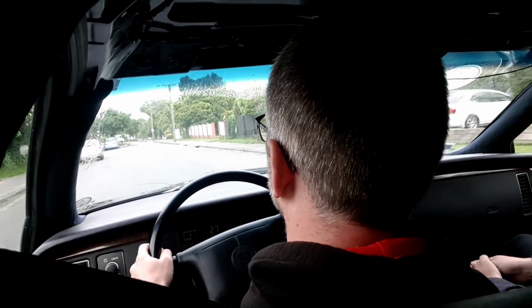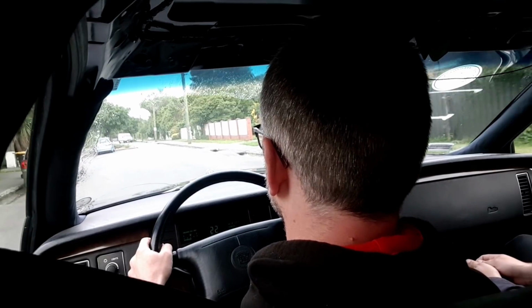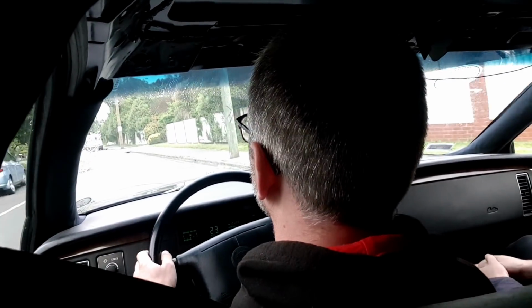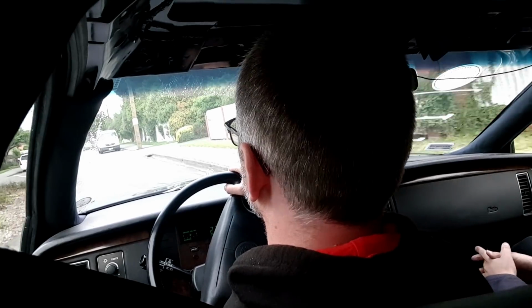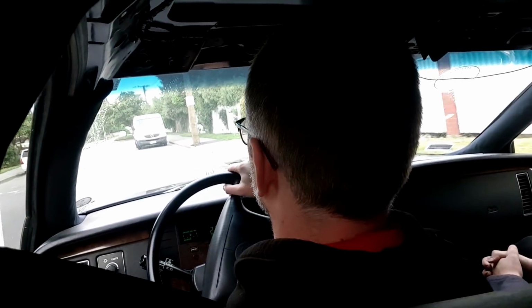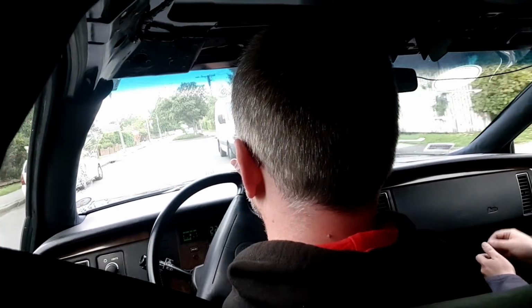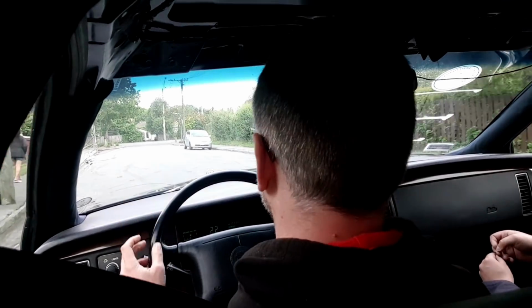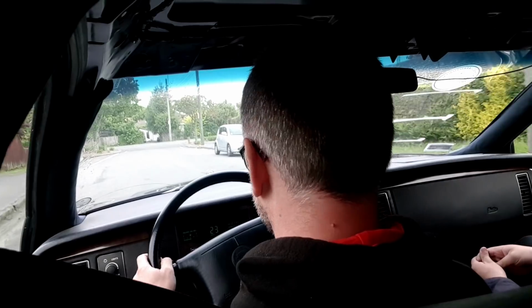Right. Here comes the Mercedes. Is Mike right? Is he going to give way? Yes. Excellent. People give way to the hearse. And now we've got the fun of going over a speed hump. So the front end goes over, and then the back end eventually follows. This is certainly the most unexpected experience in New Zealand so far.